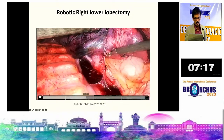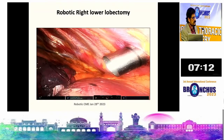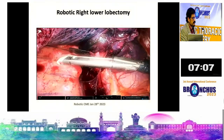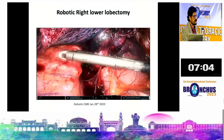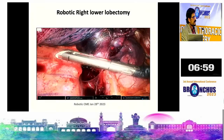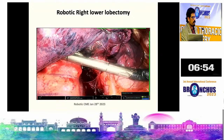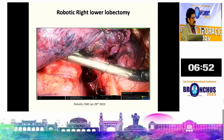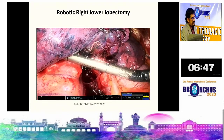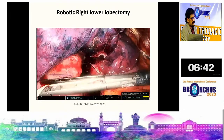And once we have our looping done, we change to our robotic staplers. So I'll just show how we do the robotic stapler. To do the robotic stapler, we have to change our 8 mm ports to 12 mm, and pass the robotic stapler through the 12 mm ports. If you see the bottom here, you can see all the clamping and firing and unclamping.